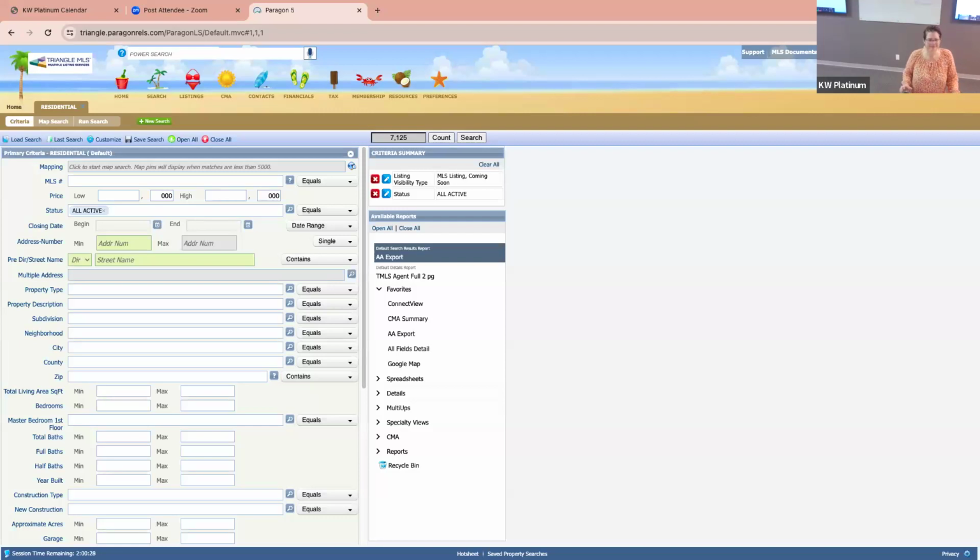So I always look at that. It gives me an idea of what's going on. The other thing I like doing is looking to see what's been sold the last 30 days too. So let's go ahead and look at this, and we have 7,125. I'm going to write that number down because it's important.